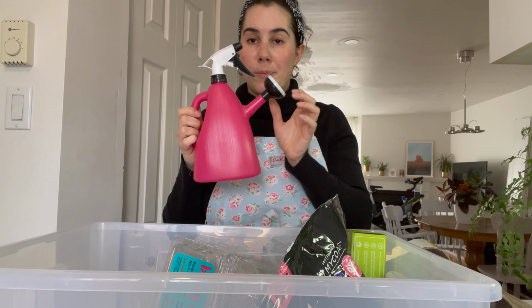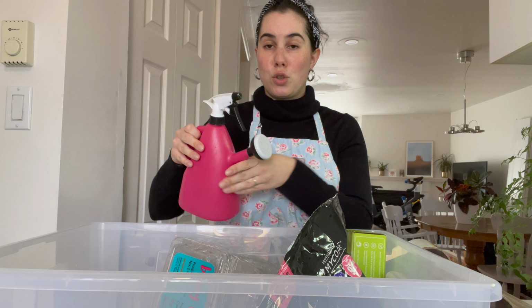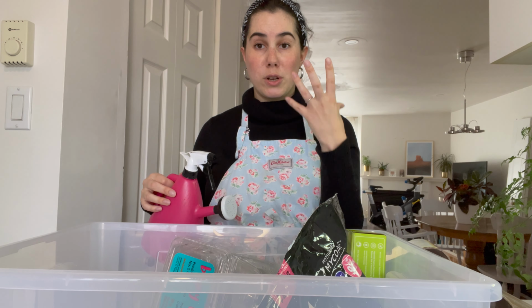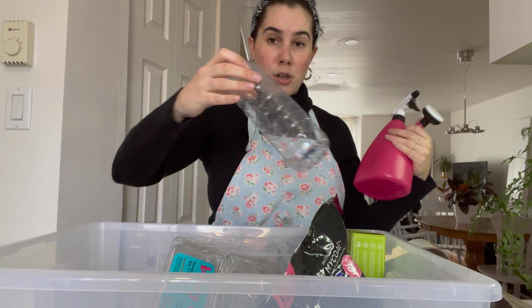So I do have a water jug that I use to spray and water it at the beginning of the season. So you just want the soil to be moist, right? You don't want it to be soaked in water. So this is a good purchase. And then I'm also going to try this year.